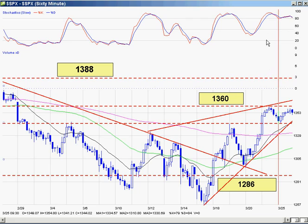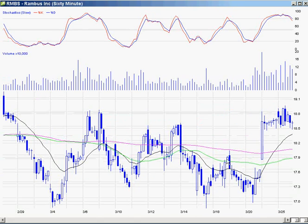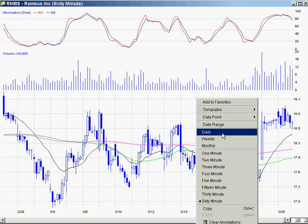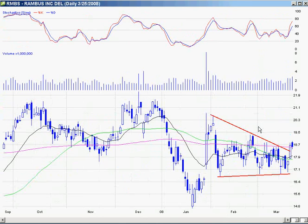Let's talk about one that's in the news. It's going to be in the news this week, Rambus. So we had that nice move yesterday, and a nice consolidation here. We're just waiting for some news to come out on this one. This one's in a court patent infringement case, and that should be clearing up this week.